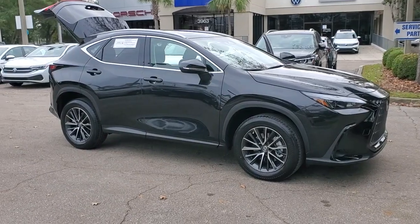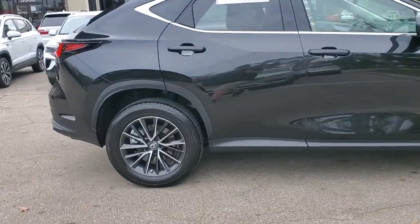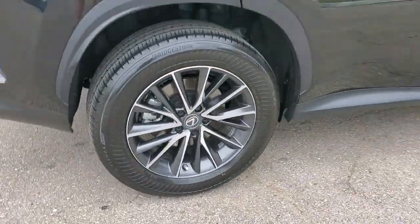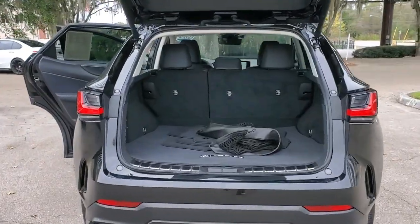Get acquainted with the 2022 Lexus NX. With less than 10,000 miles on the odometer, this vehicle provides excellent value. Enjoy each journey to the fullest in this upscale NX.